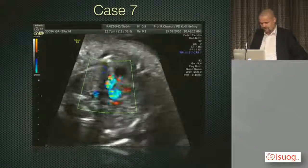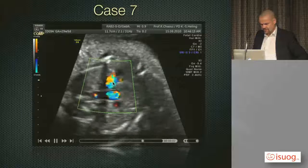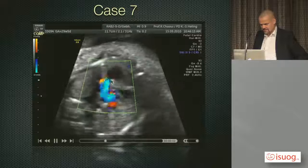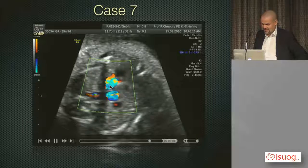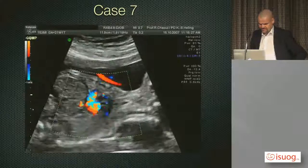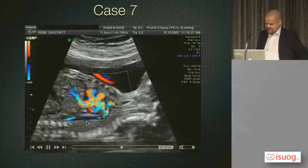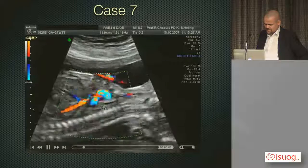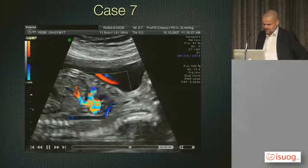And when we go to the three-vessel trachea view, you see bidirectional blood flow in the pulmonary trunk up to the pulmonary valve. And here the flow ends and goes back, so it's a pulmonary atresia with intact ventricular septum and a skeletal anomaly, normal chromosomes. And then you go to the more sagittal plane and you see the antegrade perfusion of the aorta, and often you will find in pulmonary atresia the retrograde perfusion via the ductus below the aortic arch.